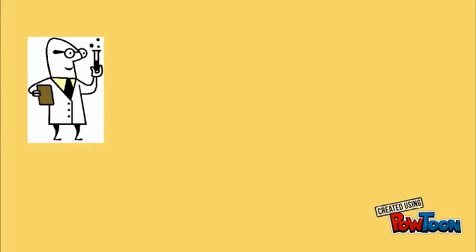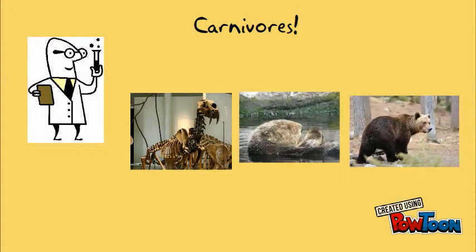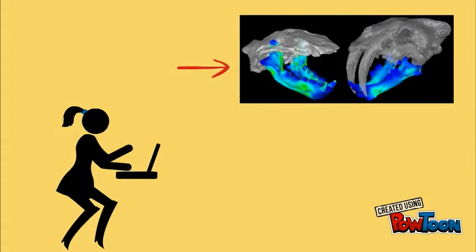For this study, researchers at the Museum Microscopy and Imaging faculty used high-resolution microcomputed tomography to scan Kolponomos and 6 other carnivores: smilodons, sea otters, brown bears, leopards, and gray wolves. Then, image segmentation and digital separation of the mandible from the craniums were performed. Following this, surface meshes were cleaned and solid meshes of all species were generated.